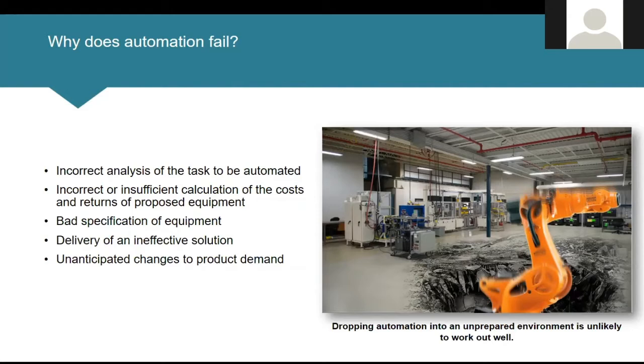Have you broken down the task? Have you taken a product's eye view of exactly what you need to do to that thing in order to put value in? Do you understand what your market is going to do in the next 5 years? How flexible does the system have to be? All of these things are incredibly important to getting it right. Incorrect or insufficient calculation of the costs and returns is largely associated. Obviously you can't make a business case unless you understand all of these things well.